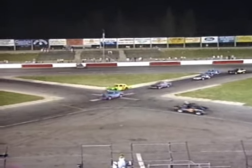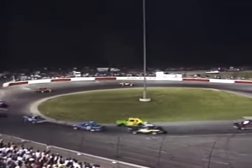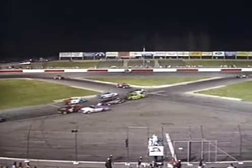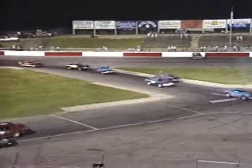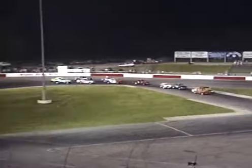It's number X86. Jeff Roberts is your current leader. Running second, we've got the number 64, Keith Whalen. He is holding down that second spot as the cars move towards Jeff Roberts, and he makes it through nonetheless, as does the number 64, Keith Whalen. He saw a little bit of congestion there in the intersection as well.